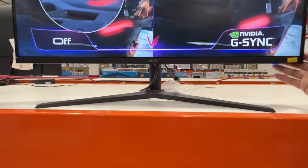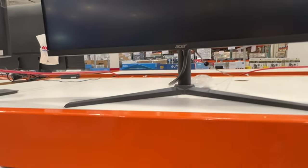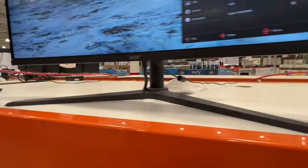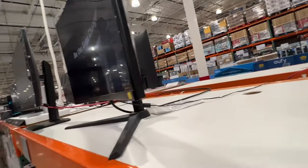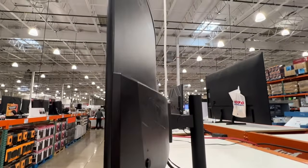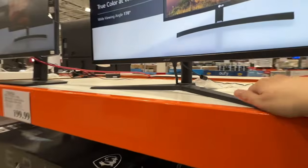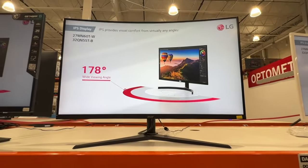Now the stand does move up and down. See that? I do love that it can go up and down. It will tilt a little bit. See if we can get a look at the back side of it. Shows you guys a little bit of the curve. But this is a beautiful looking gaming monitor if you guys were in the market for one.